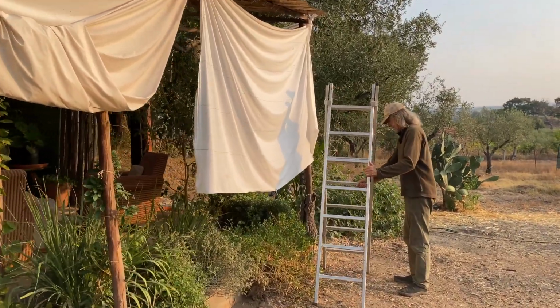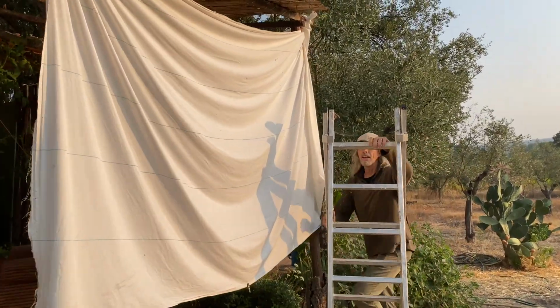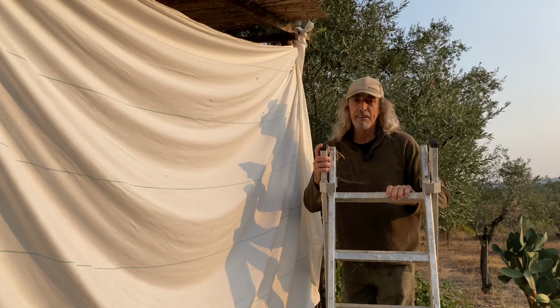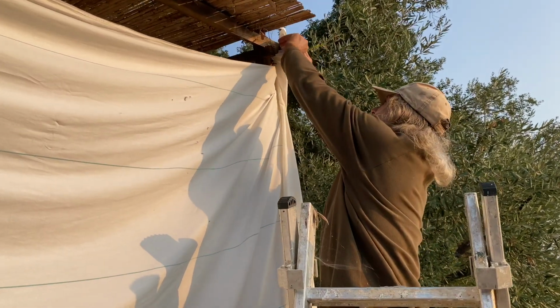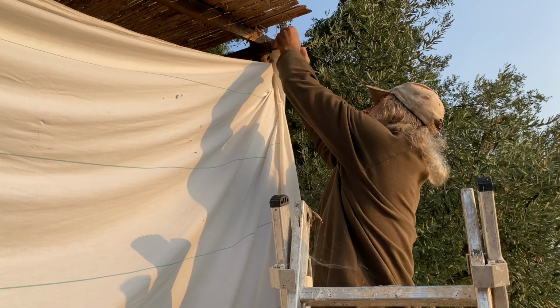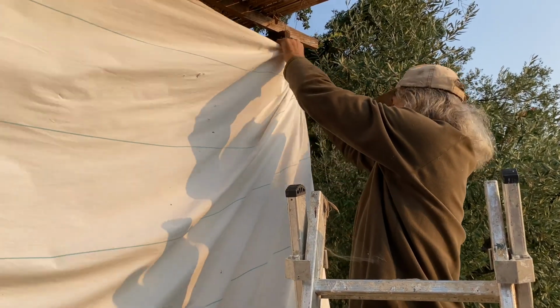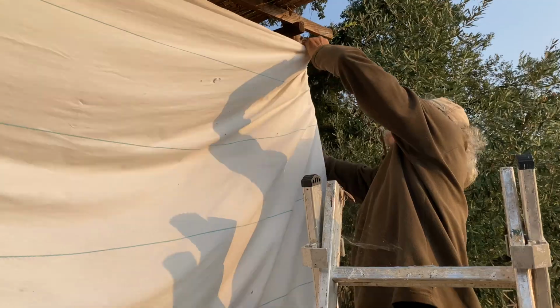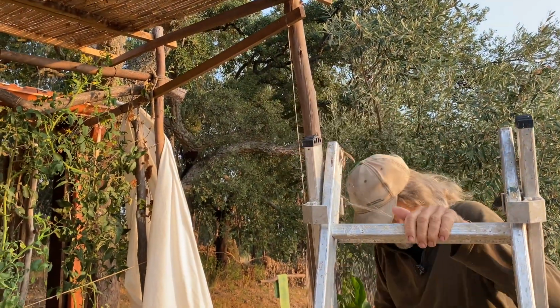Following on with our end of summer unveiling, we don't need to protect the terrace from the glare. So these can come off. Down she comes.